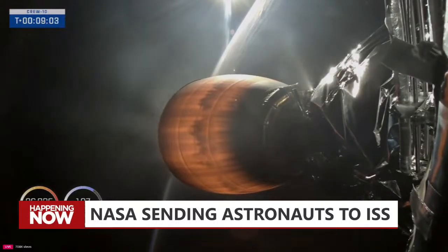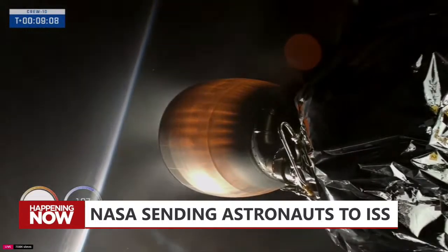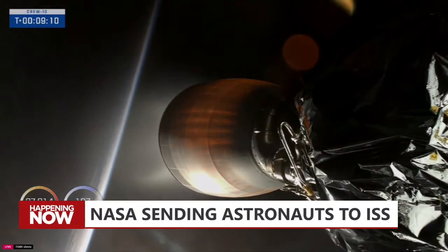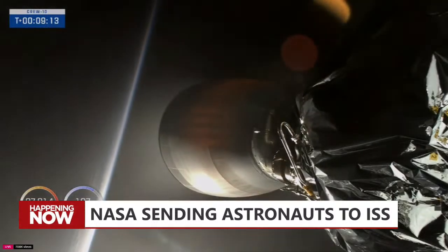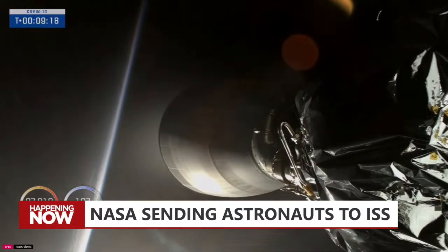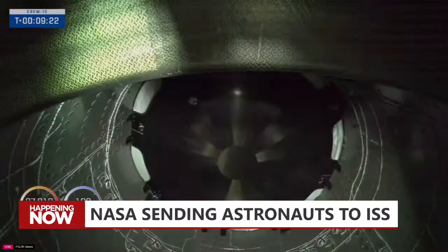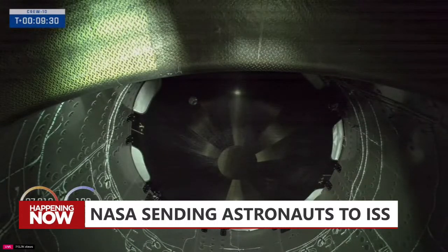Standing by for second engine cutoff. And back shutdown. Dragon, SpaceX, orbit insertion. And there we heard confirmation: launch escape system disarmed. Good confirmation of orbital insertion. Crew 10 is now well on their way to the International Space Station following a 9.5-minute flight uphill.